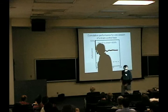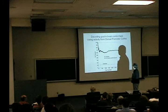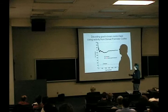And this is an example taken from the dorsal premotor cortex, again decoding the goal location. In this case, it is for eight targets. So chance here on the goal is 12.5%, and here is 67% performance.